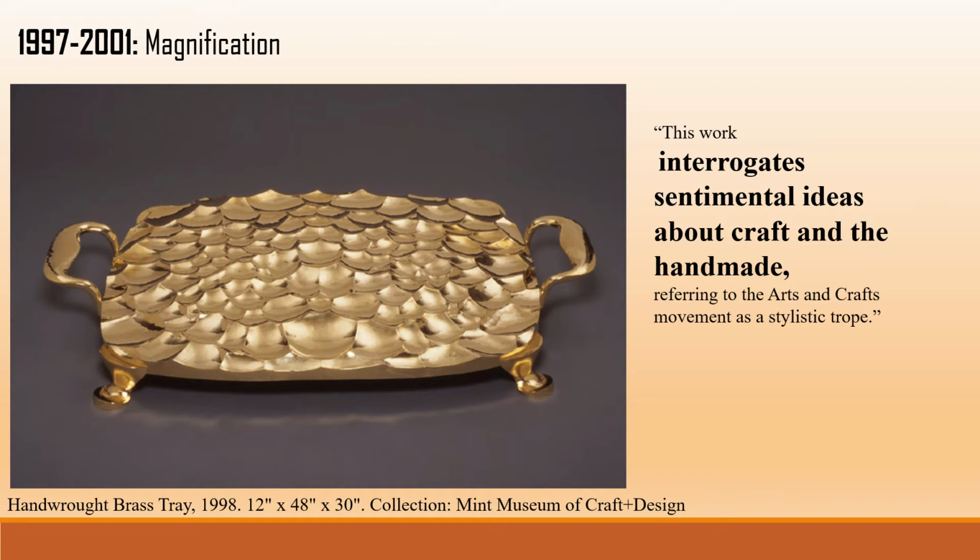This is where I see her connection to the arts and crafts movement a little bit. Her connection to craftsmanship, material, and like the end product. And here she's like magnifying her talk about the arts and crafts movement. In her quote here, she even says, "This work interrogates sentimental ideas about the craft and the handmade," referring to the arts and crafts movement as a stylistic trope.